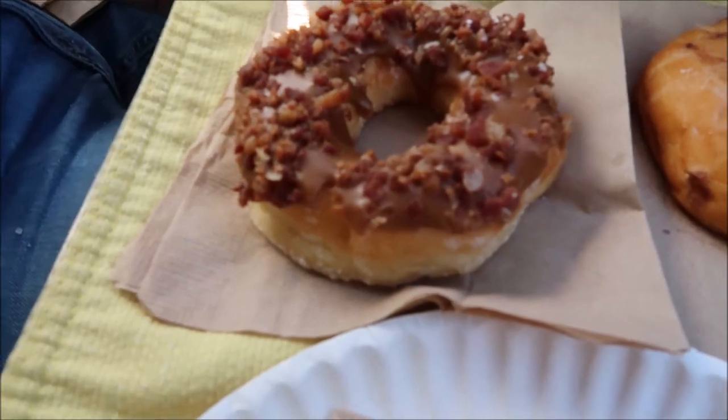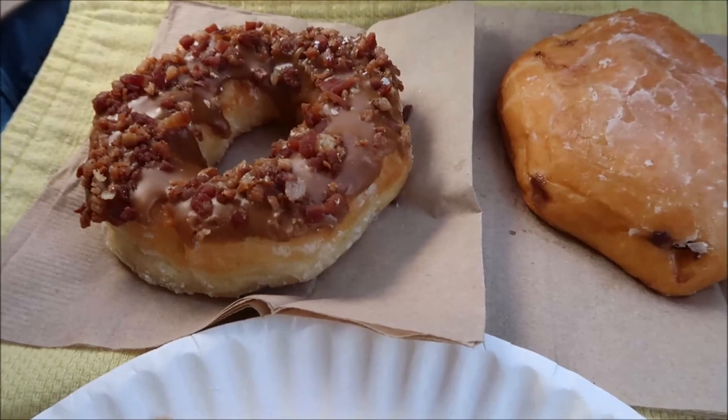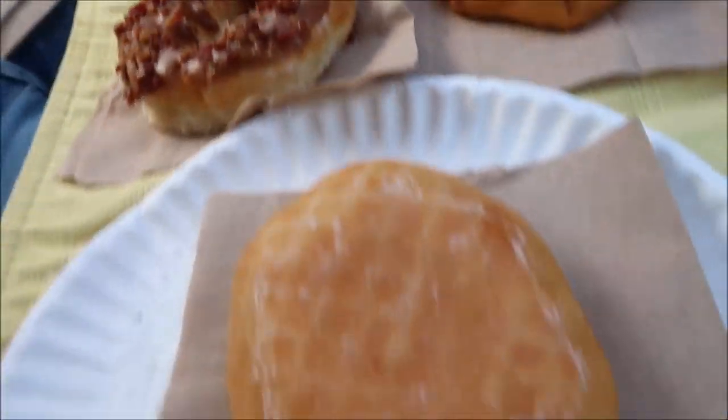So now we have a maple with bacon. This was the only one that Kevin specifically requested. I like a maple bacon donut. Yes, and then I got a blueberry filled, and I also got a raspberry filled. The thing about these filled ones is they had the regular glaze like what we got, and they had ones with a thin layer of chocolate on top. It didn't look as thick as the caramel one we showed you. Like a glaze. Right.